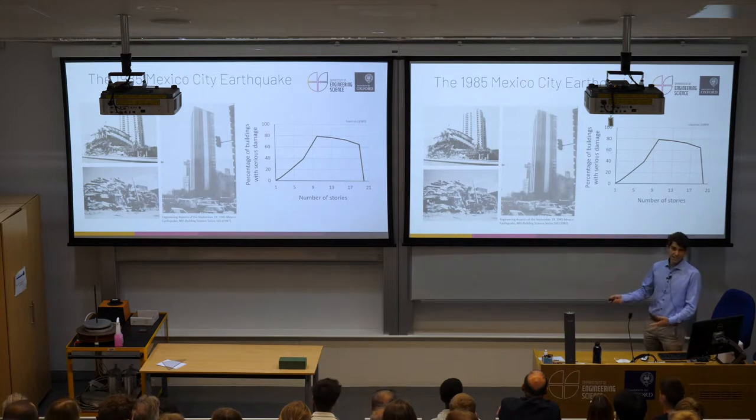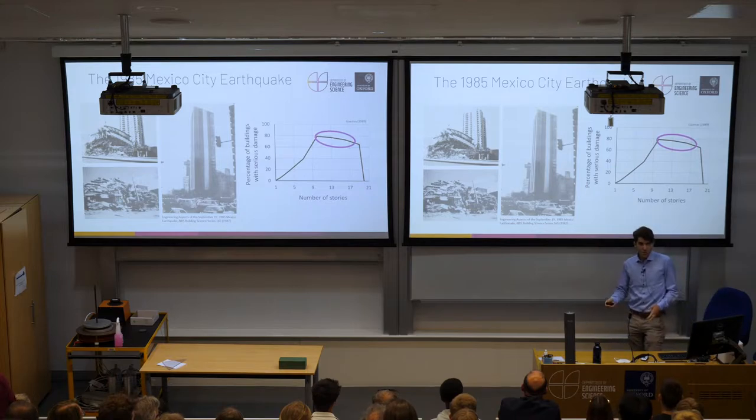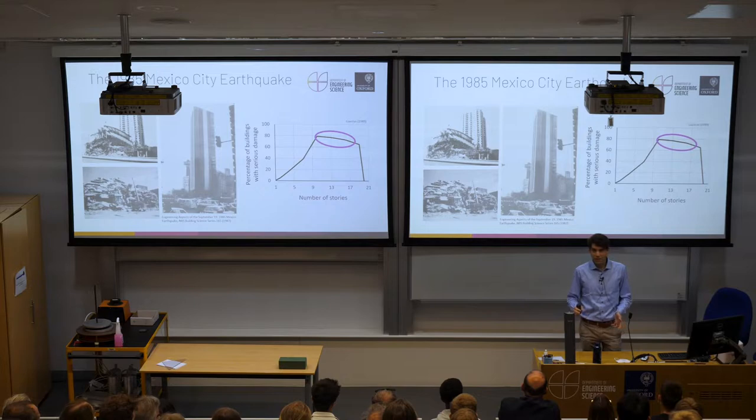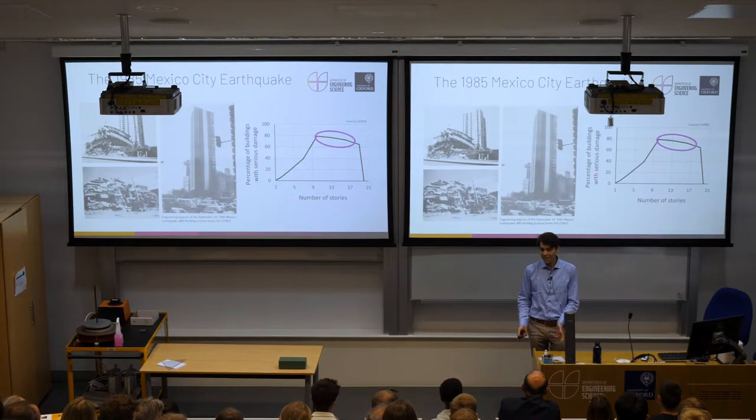If you look at the statistics of what happened, here on the y-axis you have the percentage of buildings that were damaged, and on the x-axis you have the number of stories of the different buildings. You'll see that most of the damage was to buildings of 10 to 15, 20 stories. Buildings smaller than that had not much damage, and buildings taller than that had not much damage. So what we want to do is understand why that was the case.